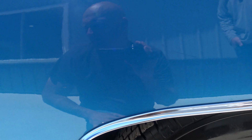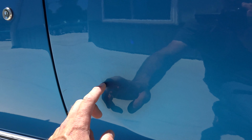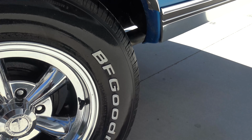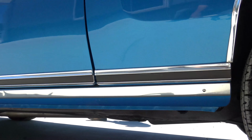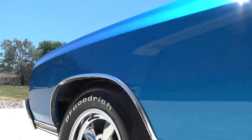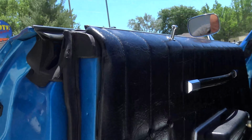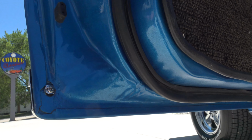I did notice somewhere around here, there's a couple little scuffs. I'm sure they can probably happen since we buffed it right here, just very minor. I'm sure they'll probably buff out. They're not through the paint or anything. 255 70-15s, that's what's on the back. As far as the paint goes, bottom of the door, rocker panel, lower fenders, all excellent. Corner of the door is nice.